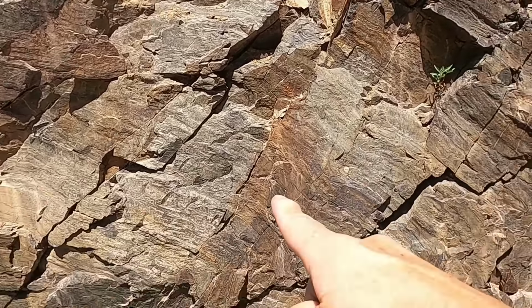Oh, and here's a pretty nice set of folds here. I think you can pick that one out. It starts up here, comes over, comes around like that. That's beautiful. Great stuff here, team. Good, deformed, folded rocks. Pretty sweet.